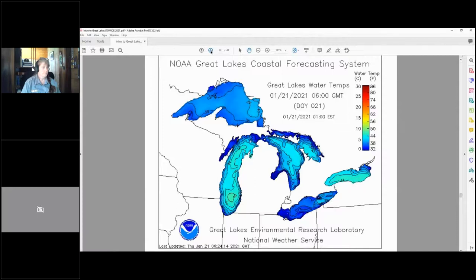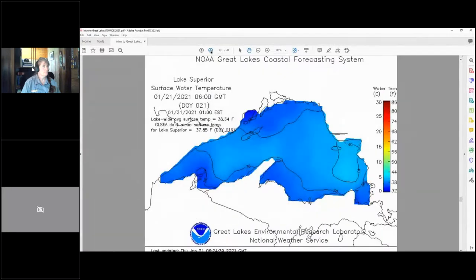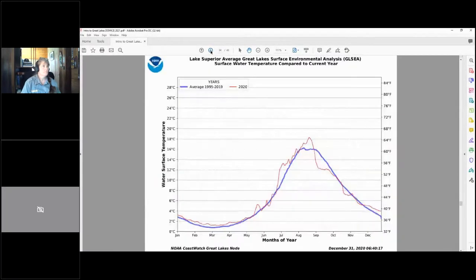So when it comes to water temperature, we have sensors that give us that. This is a snapshot from early January that gives us a scale on temperature. Next slide shows you the elevation on the same day of Lake Superior. When you go to the next slide, you'll see this is a multi-year graph where the blue line represents the five-year average. In this instance, actually, it's, I think, a 24-year average.